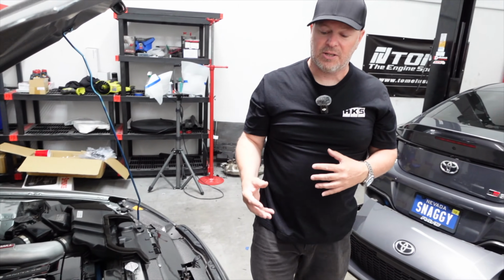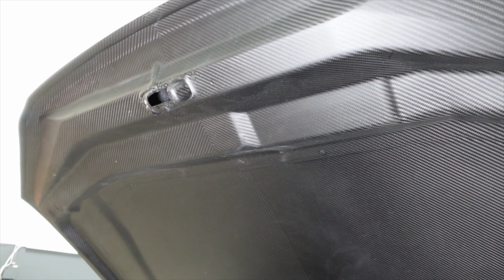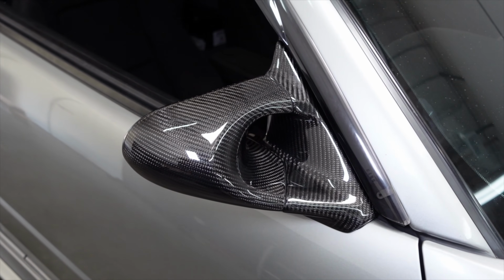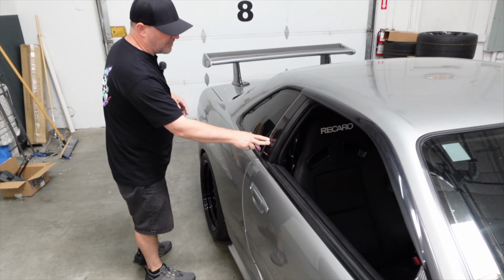As far as cosmetics go, you see this, we did all that. That looks good. The hood is super cool. I love the underside of it. So we did the carbon fiber mirrors that kind of just ties the inside together. If you guys check out one of the previous videos, we did a whole Mines interior. We added the little Nismo carbon fiber pieces here.